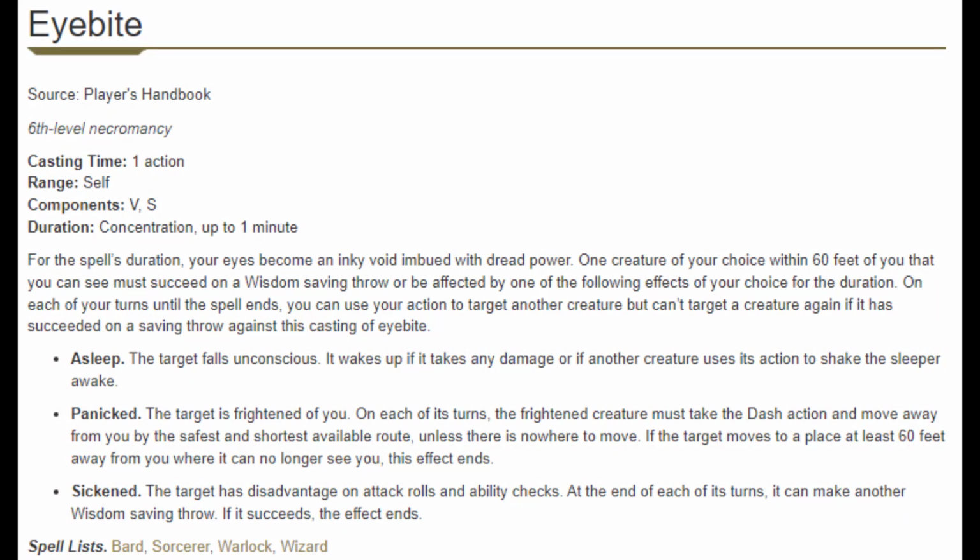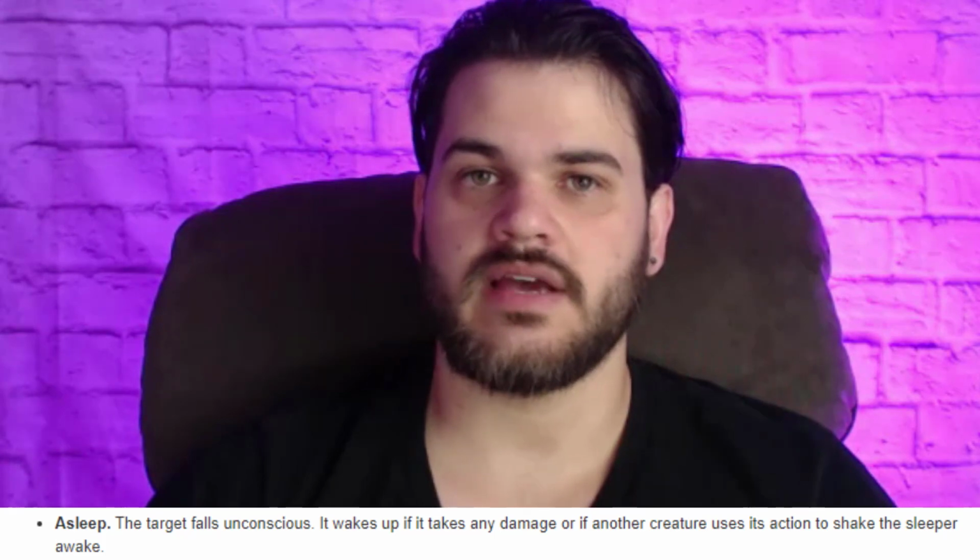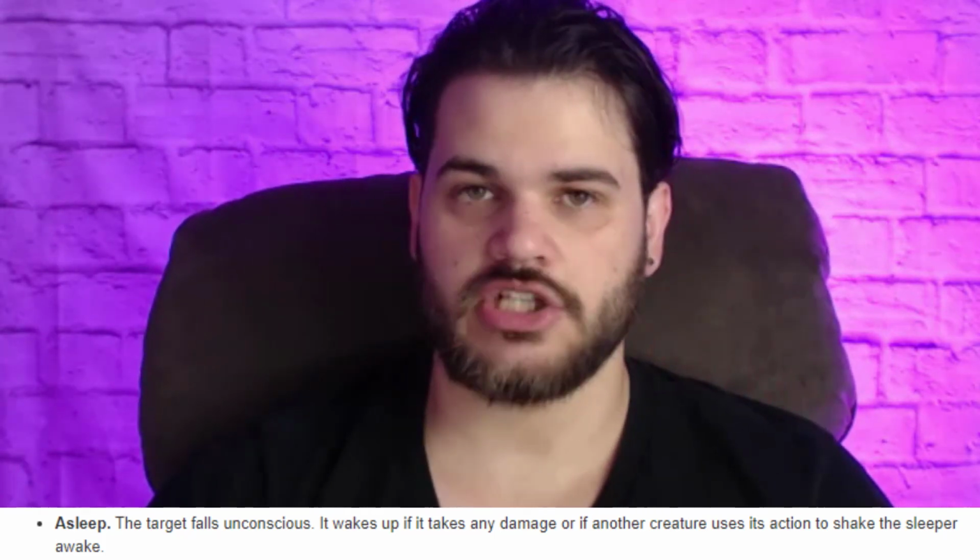Eyebite is one of those spells that we turn on and then we use our action each turn to use it. And it has 3 different uses. The first is Asleep, where we just look at someone, they fail their wisdom save, and that one person falls asleep. So one action, one person falls asleep. Now, it will wake up if it takes damage, but they are unconscious, so it will be a crit whenever they do take damage. Or someone can use their action to shake that creature awake, so essentially an action for an action there.